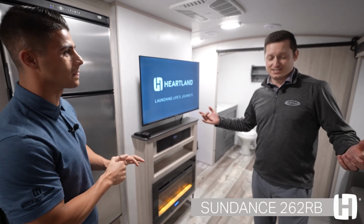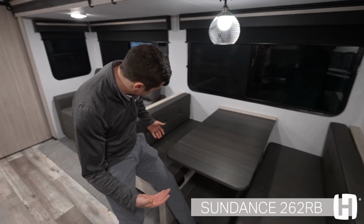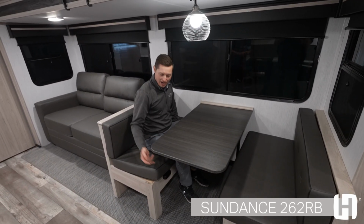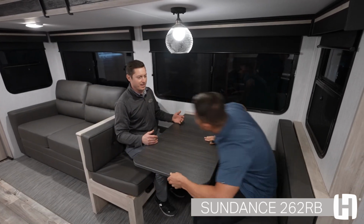Creates that great ambiance. And then right next to our couch, we've got our dream dinette here with our open concept seating. So what's nice here is you don't have any more of those knee knockers, and because it's open on the bottom, you can kind of put your feet back a little bit. Even for those bigger folks, you're not playing footsie anymore.